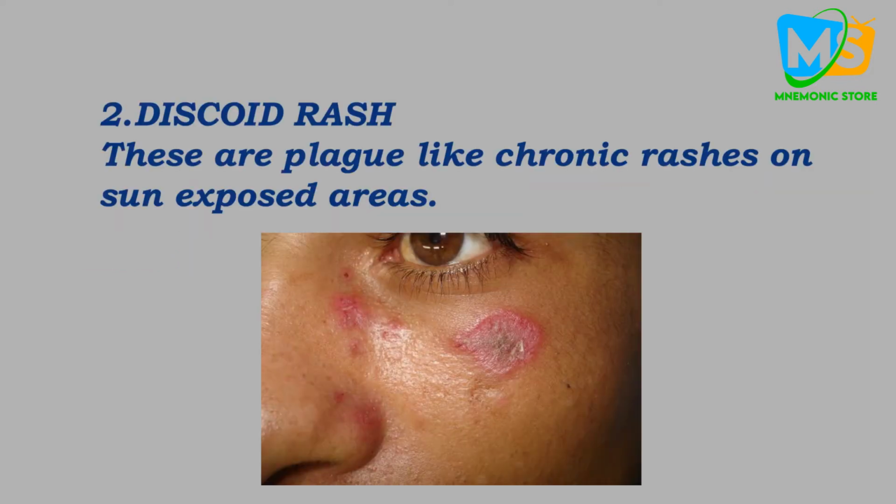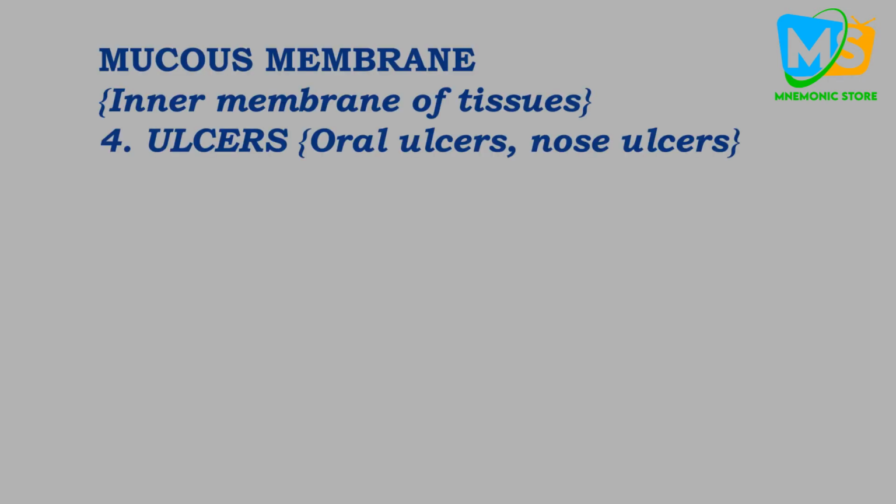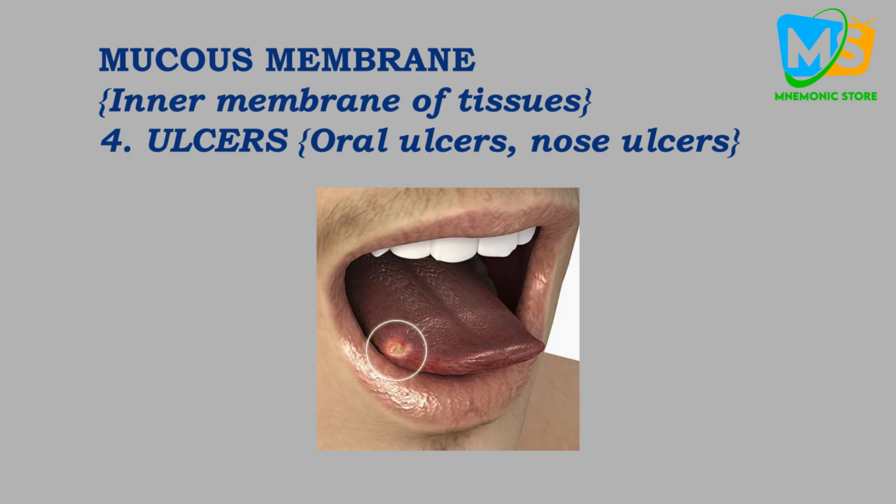Second, we have discoid rash. These are plaque-like chronic rashes on sun-exposed areas. The third symptom is photosensitivity, and this is redness that occurs in sun-exposed areas. Mucous membrane, the inner membrane of the tissue, where we have the fourth symptom as ulcer. We have the oral ulcers and the nose ulcers.